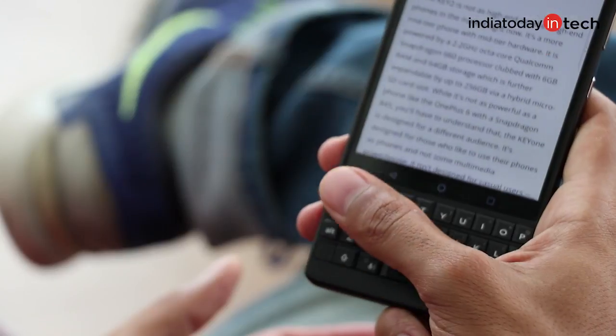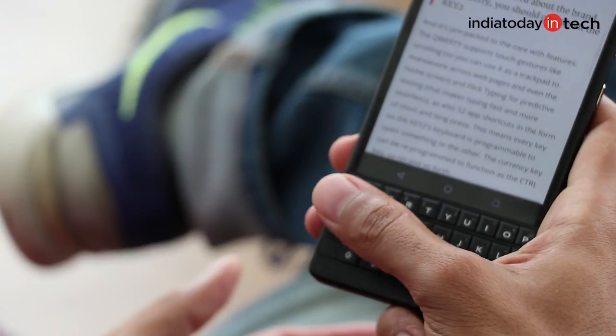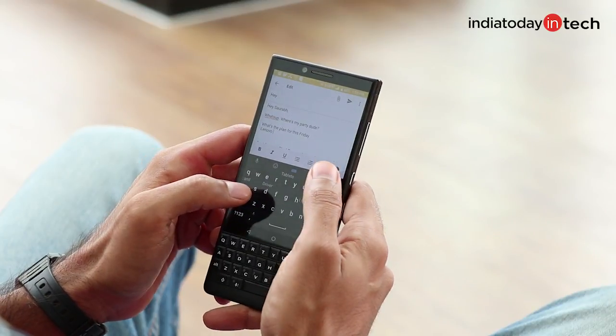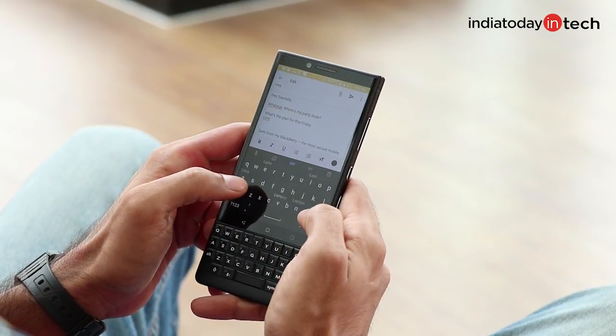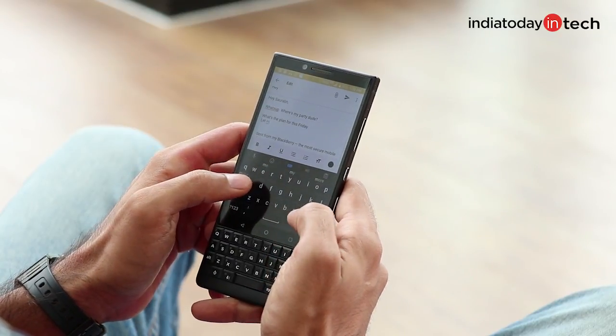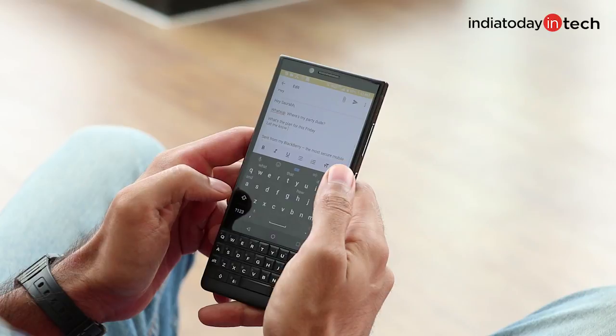It supports touch gestures like scrolling, so you can use it as a trackpad to scroll through web pages, and flick typing for predictive texting, although you can also use the virtual on-screen keyboard for typing, and that comes in pretty handy when you're looking for symbols that don't reside on the keyboard.